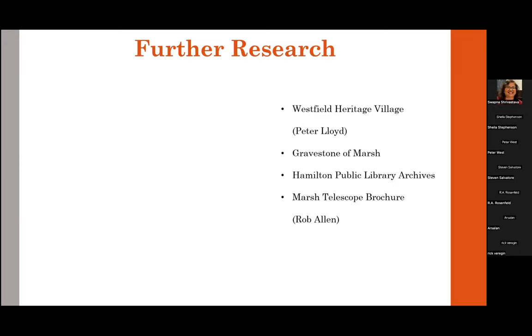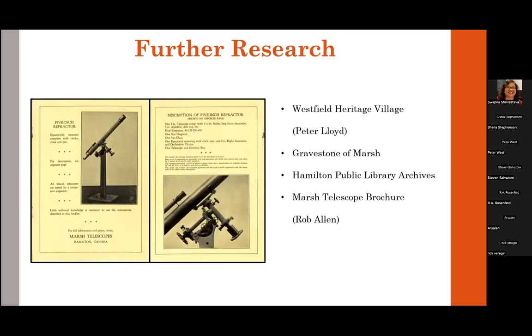And so I talked to him for a while, and he told me that his son also made telescopes and that he had a brochure of his advertisements of these telescopes. And as you could see here, these telescopes are also similar to the one I have and the ones I've shown earlier. So now we have two possible Marshes that could have made this telescope. And so that's something I still need to figure out on top of everything else.